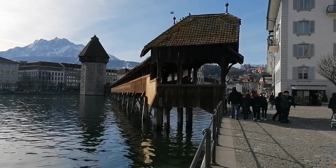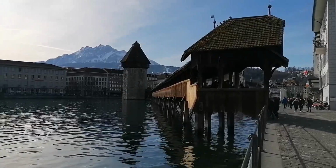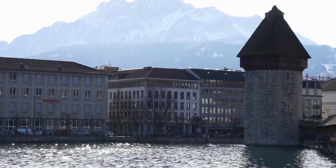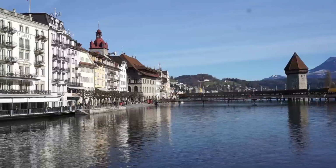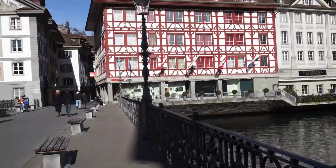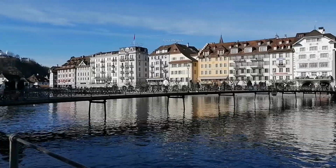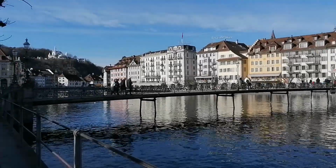We will be taking a walking tour towards Lake Lucerne and then walk on to the bridge. I didn't have very good footage for the bridge, and so I had to omit it. And then we will walk around a little bit in the old town of Lucerne. And towards the end of the video, we will also be visiting a chocolate shop and a clock shop. Let's begin the tour.